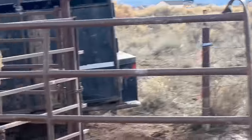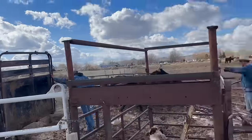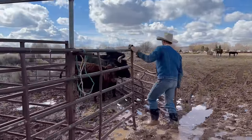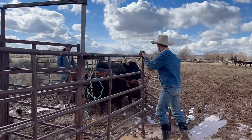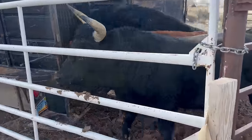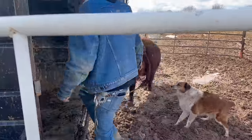All right, we got him loaded. So we had him in there, they let him out to try to separate because we just need the bull. Hey, bull. Oh, come on, Dexter. Come on, bull.